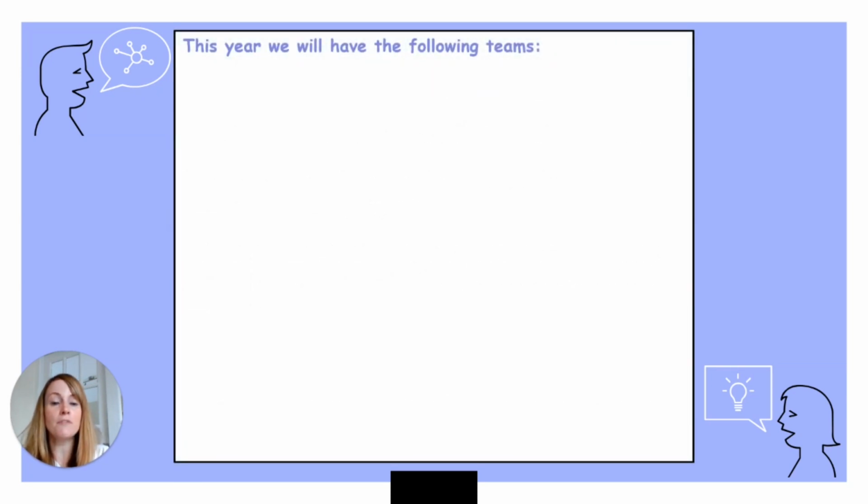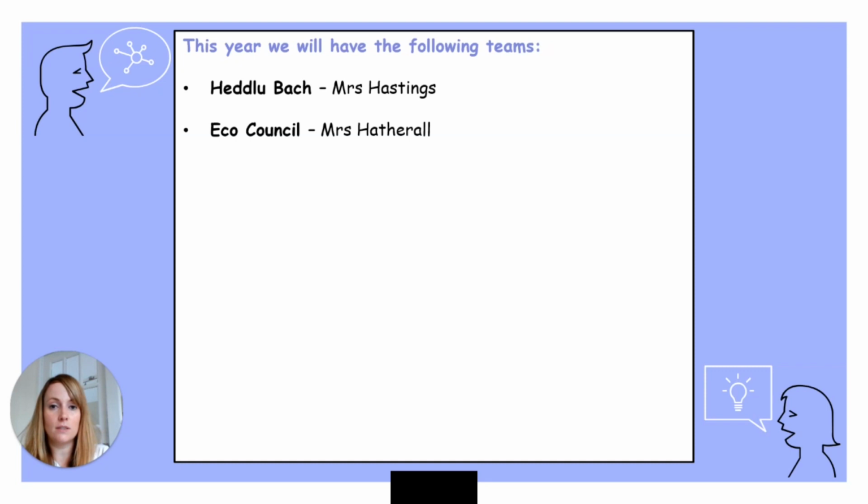This year, we will have the following Learning Leaders teams. Hechley Bach, meaning Mini Police, led by Mrs. Hastings. This is a fun and interactive programme designed by Gwent Police to encourage children to get involved in their communities. Eco Council by Mrs. Hatherall. This aims to engage children in environmental education and action and what we can do here at St Andrews to help the environment.